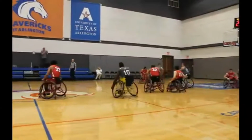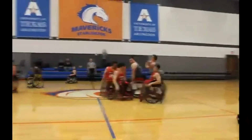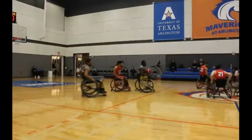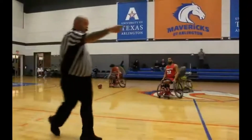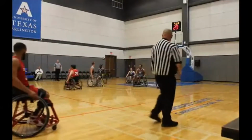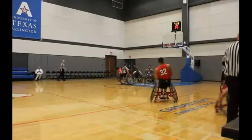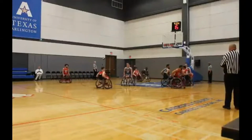Nebraska number 52 has it. They're being pressured at half court. Now 12 has it. He's being cornered. Oh, backcourt on number 12. 10-second violation. They could not get the ball over into the other half of the court. Nebraska with 9:08 left, and Penn has the ball.